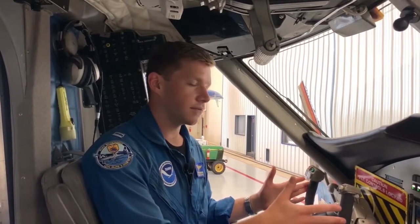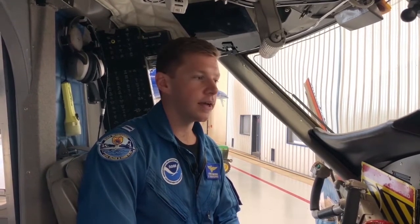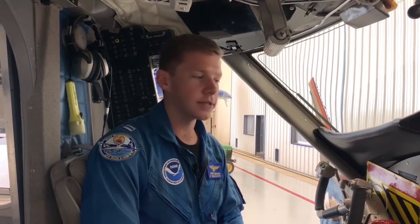Usually 2 pilots sitting in the plane. Left seat pilot is generally flying. The right seat pilot is generally monitoring what the left seat pilot is doing, making sure we're safe at low level. This plane is, as I said, made for low-level surveys, flying really low to the ground, doing 45-degree banks over whales, and it's quite the aircraft.